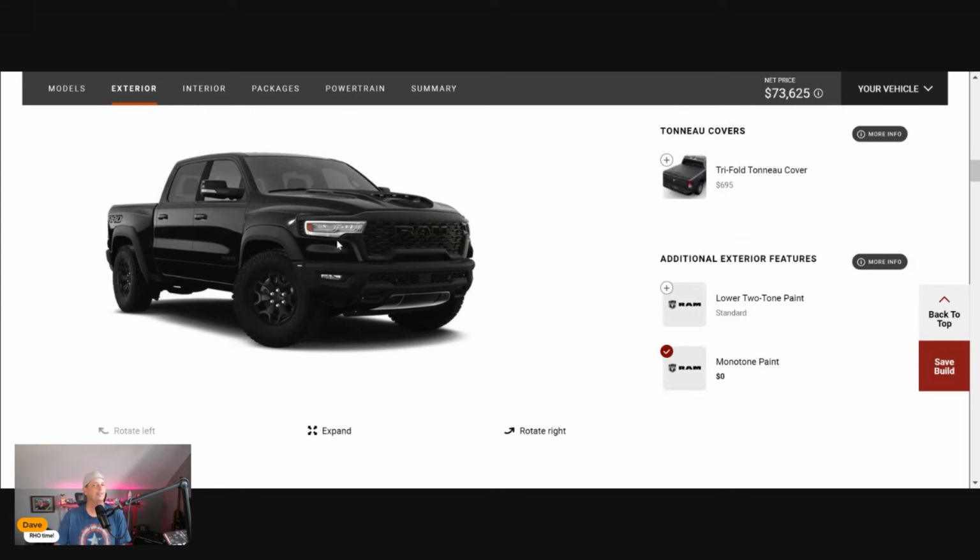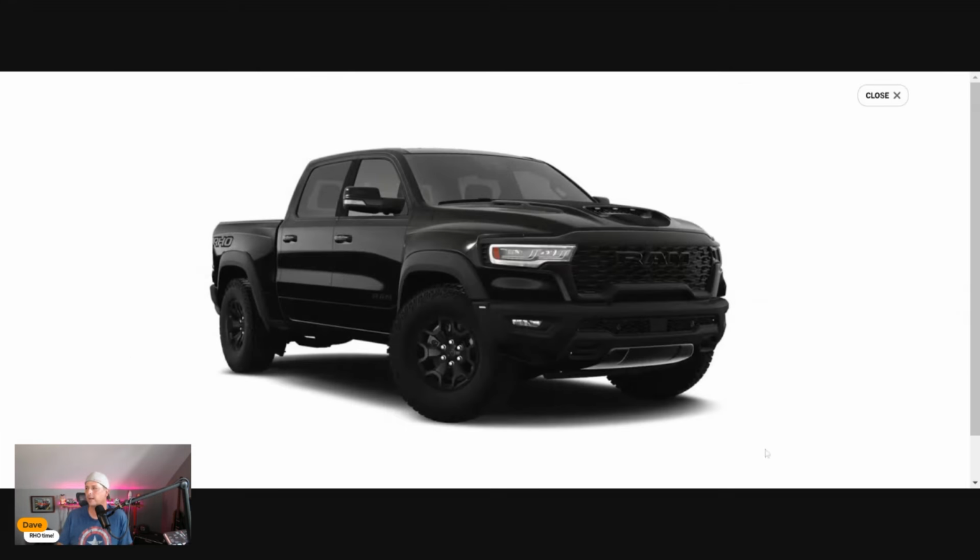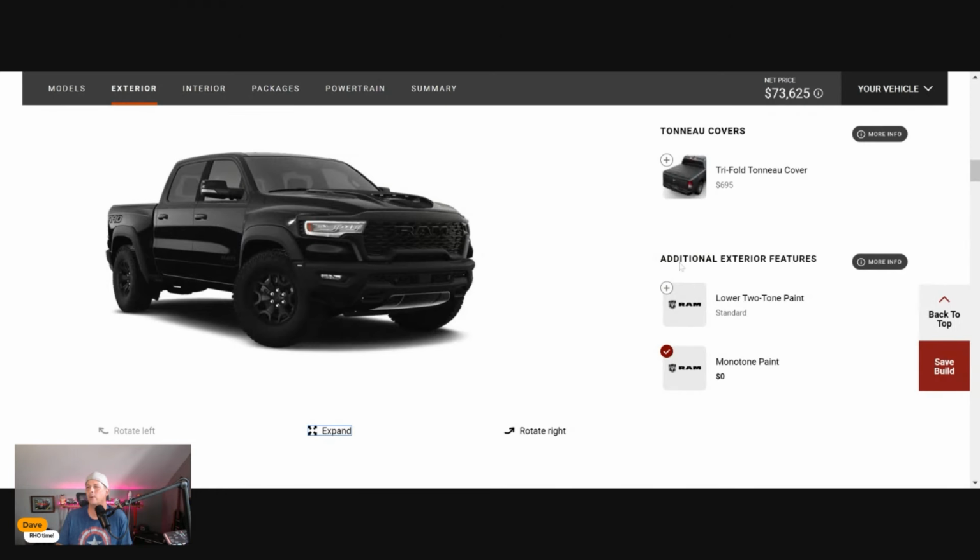So that definitely is very exciting. And I think that looks sinister, man. I love that blue, don't get me wrong, but this vehicle, high performance, blacked out like this, those letterings, let's see if we can expand this and look one more time. Oh wow, that's pretty wicked.